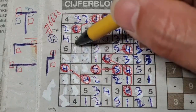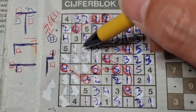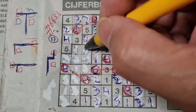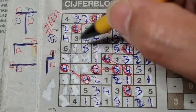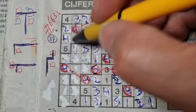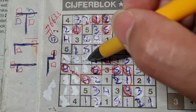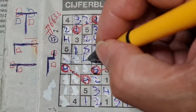These are 3 boxes. Surround a 5 can be a 5. That box can be a 5. So 1 box left for the 5 in this area should be there. I think this box should be a 1 because it can be 2, can be 3, can be 4, can be 5. Yes, definitely a 1. These 2 boxes can be a 4. So 1 box left for the 4 in this area should be there.